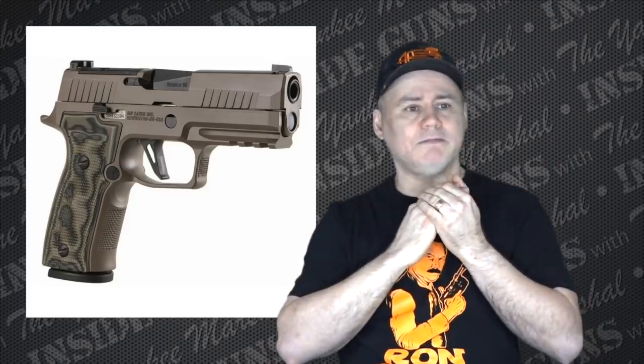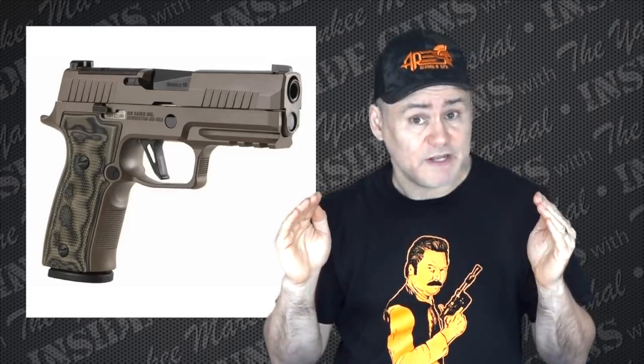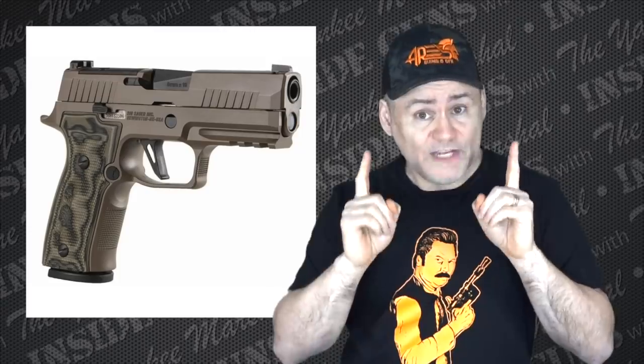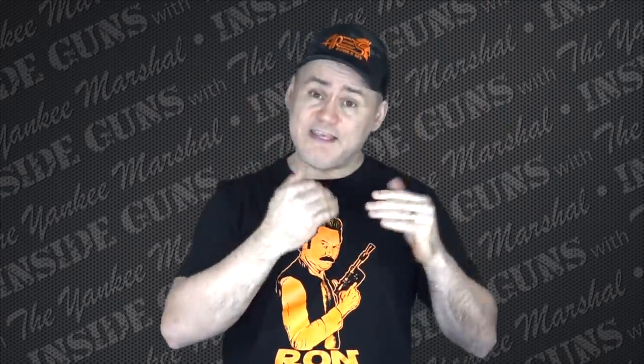I think it's probably one of the best carry guns on the market today, if not the best carry gun on the market today, as far as semi-autos go, definitely. So that's why it's number one on my list of the best guns of 2021, the Sig Sauer P320 AXG Scorpion. All right, there's my list for now. If something happens in the next couple of months and something so special comes out that it bumps one of these off the list, I'll let you know. But right now, that's what I consider to be the top 5 new handguns for 2021.